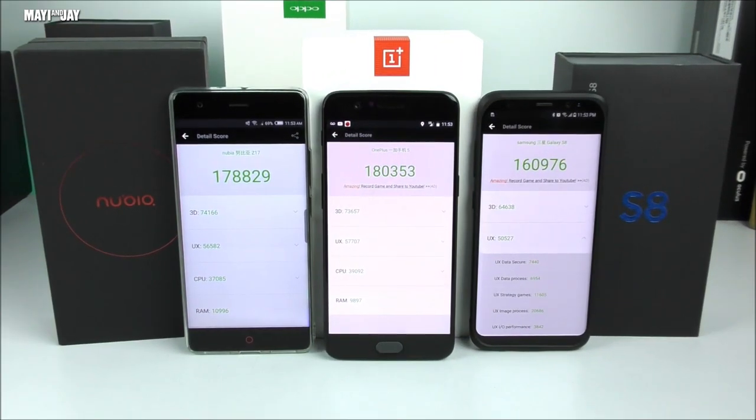Okay, so here we have the scoring between the OnePlus 5, the Nubia Z17, and the Samsung Galaxy S8. And as we can tell, the clear winner is the OnePlus 5. Now, keep in mind, guys, that it has been confirmed out there that the OnePlus 5 did cheat on the scoring. They made the phone boost up a little more during the test, and that's why we have a better score. But nevertheless, guys, they're all very good smartphones depending on the user.